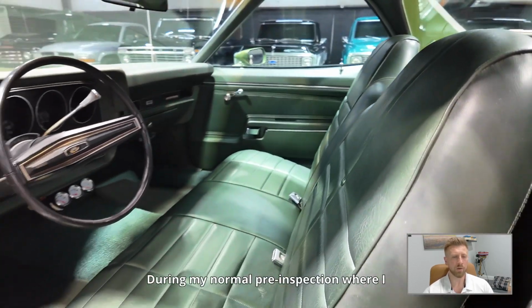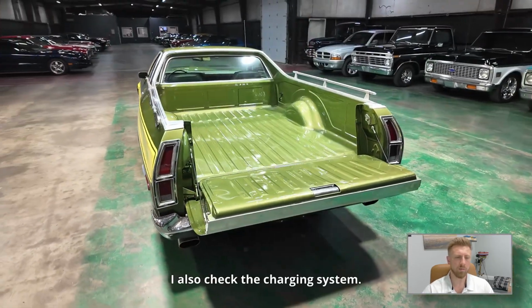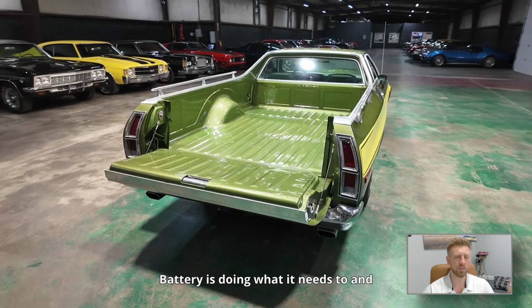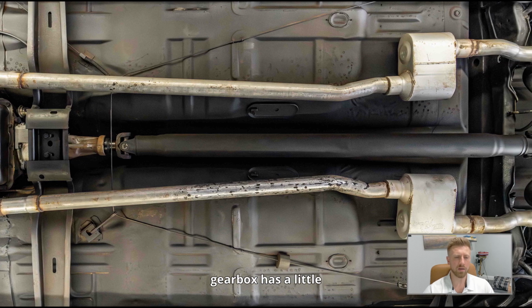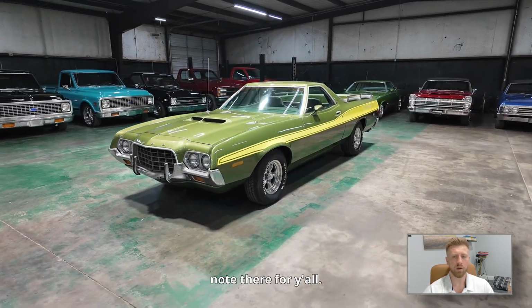During my normal pre-inspection, where I check for leaks, bushings, steering, and suspension components, I also check the charging system. Charging is working like it should. The battery's doing what it needs to, and same thing with the alternator. The two real disclaimers: there's a little bit of a leak from the pinion seal, and the gearbox has a little bit of a leak as well. Not enough that needs to be addressed, but just making a little note there for y'all.